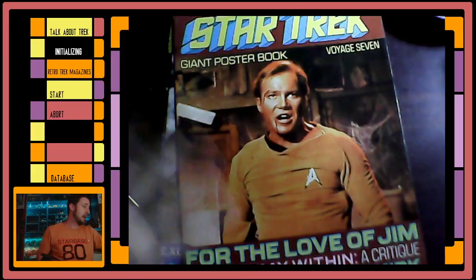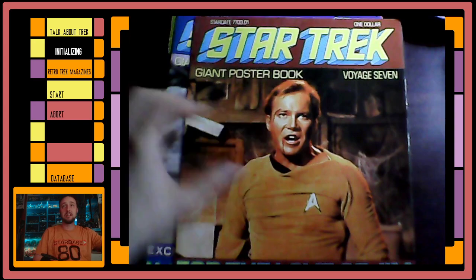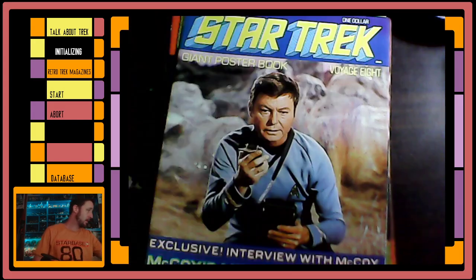So I grabbed all of these that the guy had, and I'll definitely take the time to read through and see what kind of hidden gems are to be found within these ones here. And this looks like it was published in 1977. And they also have a trivia quiz on the back.